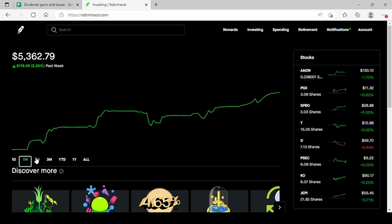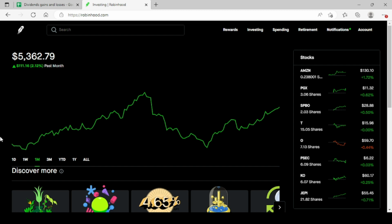$111.16 up for the month. So you can see somewhere right in here, like things started getting a little worrisome that it was going to lose the momentum that I had, but it rebounded and picked back up, so ended up being pretty great.